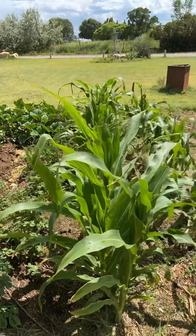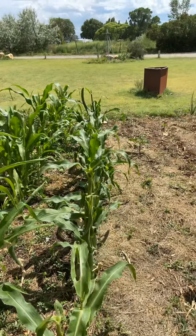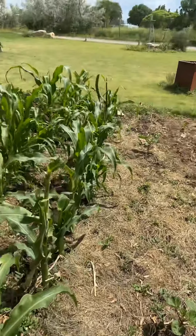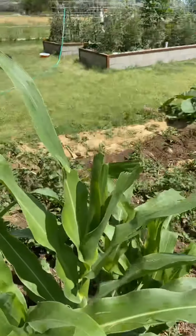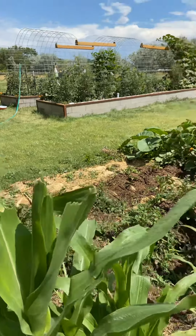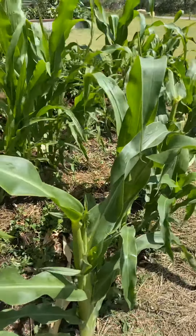We'll see what happens. I'll let you know. And then here's the corn. One of these is an heirloom corn, and as you can see, a cute little deer came through here and chewed all the tops off of my corn. And that one's chewed off, and that one's chewed off, and that one's chewed off.